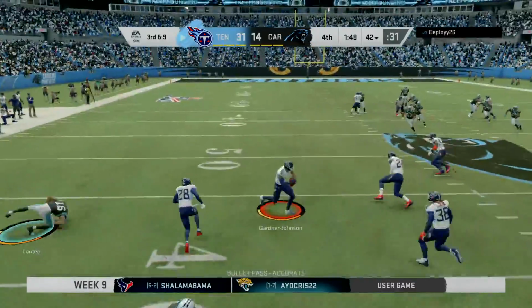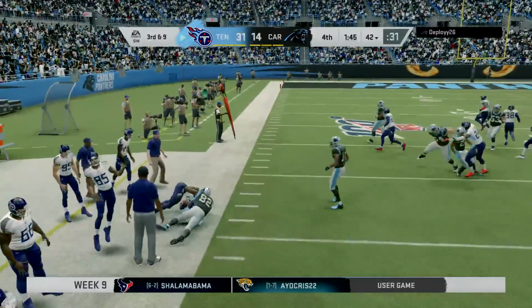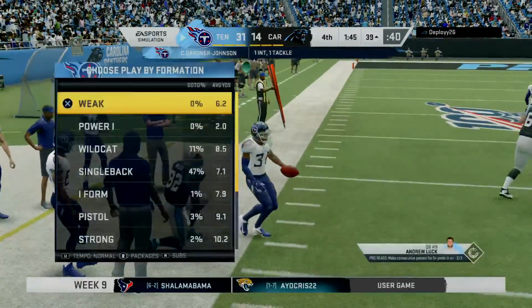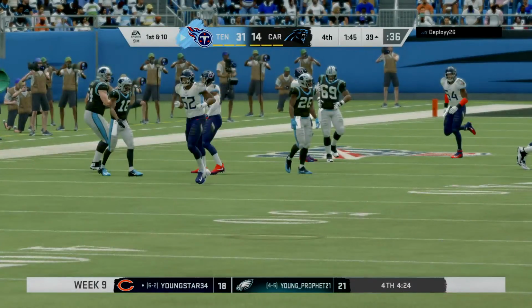And his pass is intercepted for the 4th time today. Picked off by Chauncey Gardner-Johnson, the rookie from Florida. Just a little bit of a rough stretch. 6 interceptions now in these last 2 weeks combined.